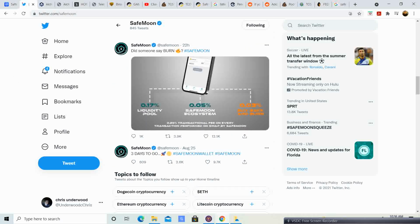And so this gives you that. Keep in mind, for the fee, 0.17% is going to the liquidity pool, 0.5% is going to the SafeMoon ecosystem, and 0.03% is buyback and burn. So 25% of all transactions will have a fee performed on the swap by SafeMoon. That means more to burn, more in the liquidity pool, and it's gonna be better for the holders.